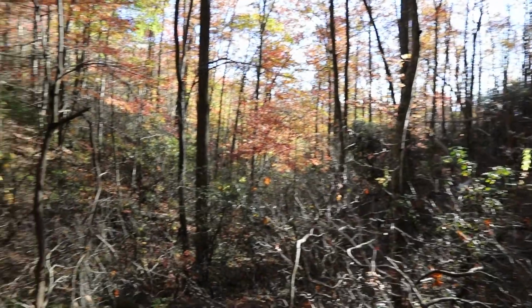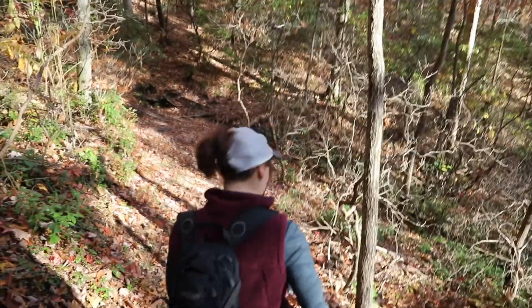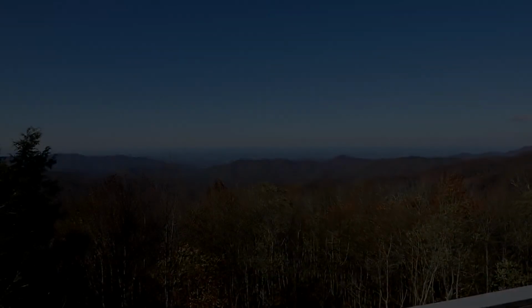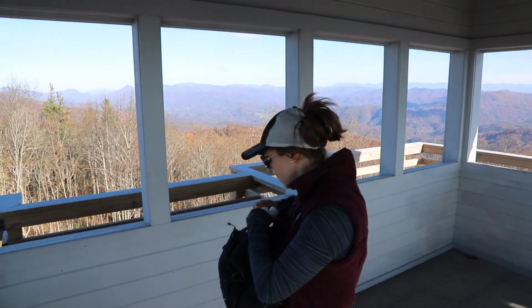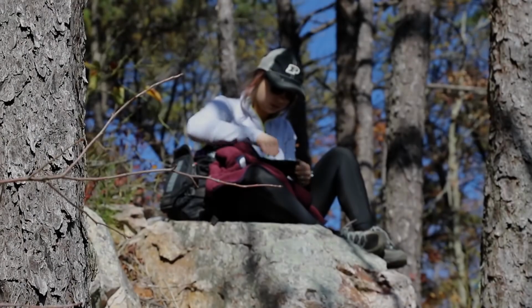We ended up doing a handful of hikes. This one is outside of Hot Springs. It is the Rich Mountain Fire Tower. The colors were a little muted looking at them, but they were beautiful when you're actually in the forest. This is the view from the Rich Mountain Fire Tower outside of Hot Springs. About a 3 mile one-way hike. I think right around 1,000 feet of elevation gain.